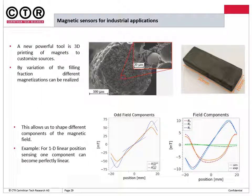Finally, on the last slide, I want to show yet another interesting example. In cooperation with the University of Vienna, we have printed permanent magnets with variable magnetization amplitudes. The printing technology was actually established by Christian Huber, who is a former student of Professor Süß from the University of Vienna. In the upper left graphics, you can see a magnetic filament where magnetic particles are integrated into a polymer matrix that is then used for printing. And the variable filling fraction is realized by arbitrary mixing of the magnetic filament with a non-magnetic one during the printing process. This allows us to establish an arbitrary magnetization locally.